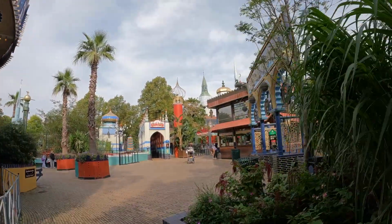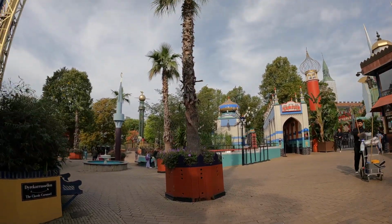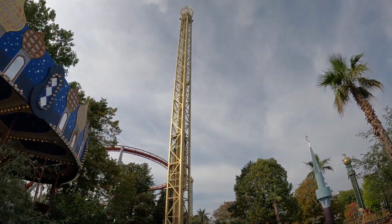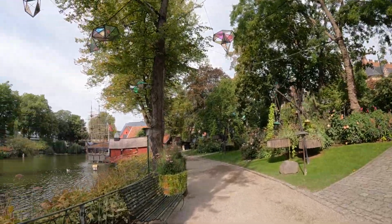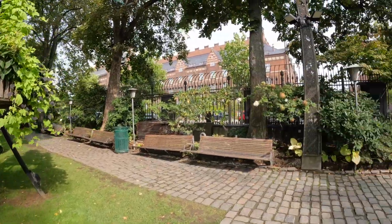The park thus isn't super big, so if you aren't a fan of the attractions, you can see everything in a couple of hours. And I would definitely recommend spending this time there and not rushing your visit too much, because just wandering around here at a slow pace is already really nice in my opinion.